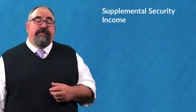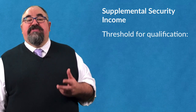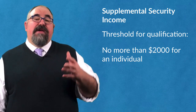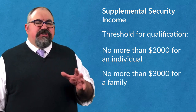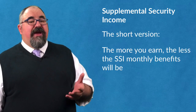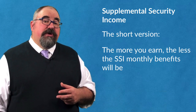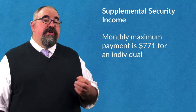The SSA will determine, based on how much you're earning and how much you have, whether or not you're eligible for those benefits. Typically, to qualify for SSI, an individual is limited to having no more than $2,000 in disposable assets, and a family is limited to $3,000 in disposable assets. The calculations are pretty complex, but in general, the more you earn and the more you have saved, the less your payments will be. The maximum monthly payment in 2019 for SSI is $771 per month for an individual.